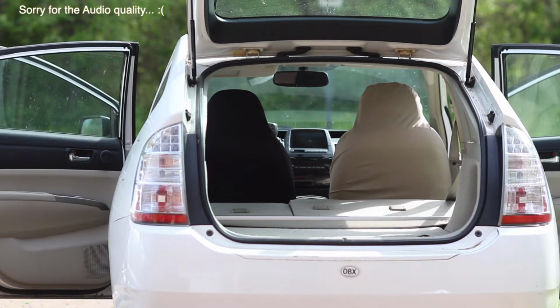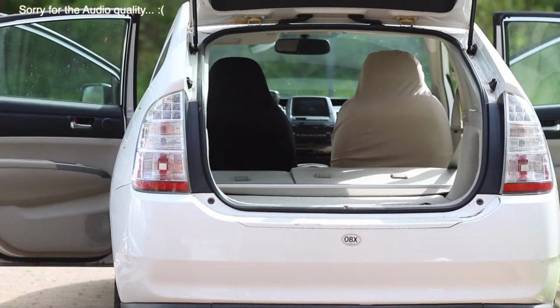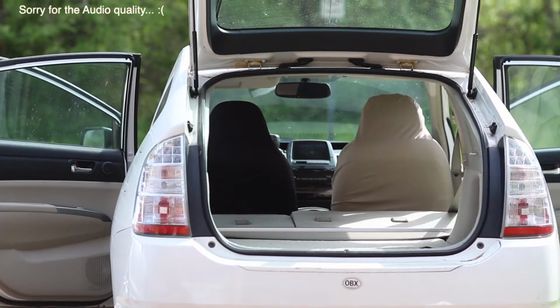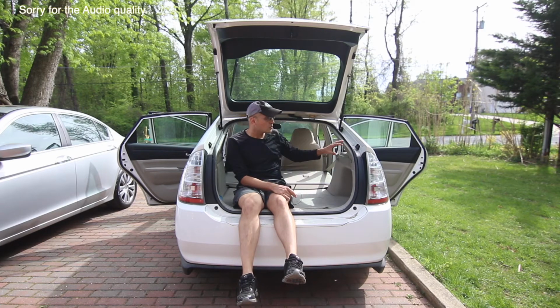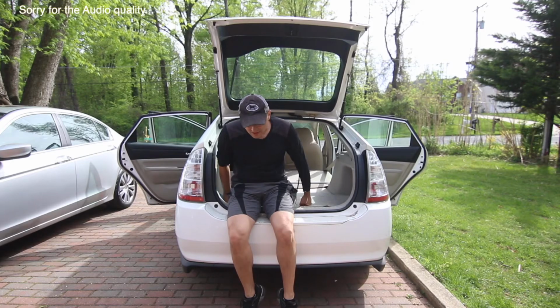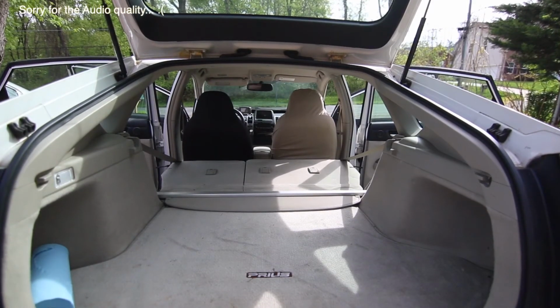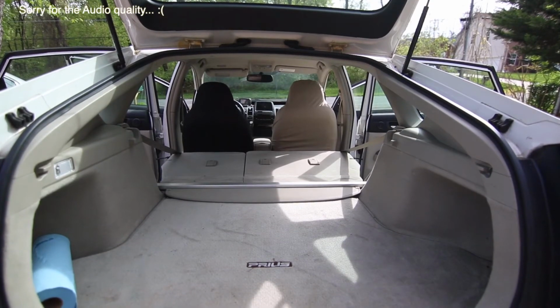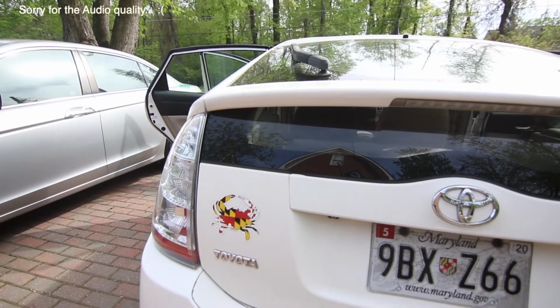The Prius is one of those cars that has got so much flexibility. Even with this 2006, I can get 60 miles to the gallon. It's got a whole lot of space in here. This is a car, it's very useful. The amount of space that you have inside this car. This one is also equipped with a rear view camera.